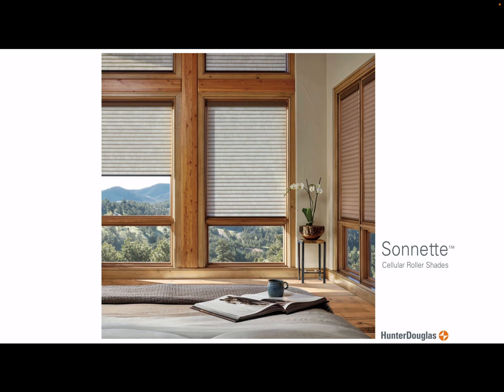So this product is basically a honeycomb and roller shade in one. The reason I say that is because remember we talked about Duet, how it does not roll anywhere, right? There's a stack. With Sonnet, we have a cassette where we can hide the entire product. So it is a roller, just like roller shades. You roll them up, they disappear in the headrail. This is the same concept. Now this will trap light as well, just because it has the honeycomb. So it does help out with energy efficiency.